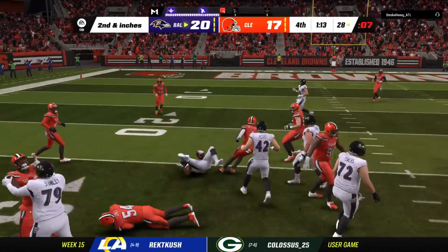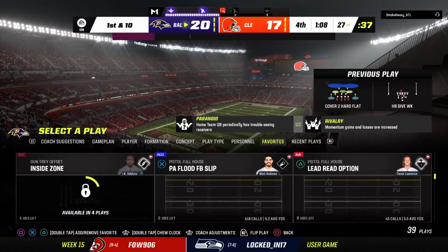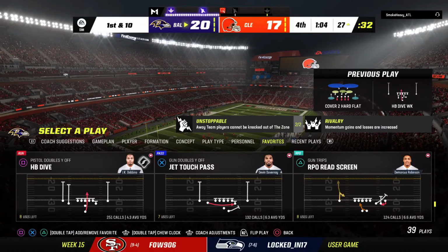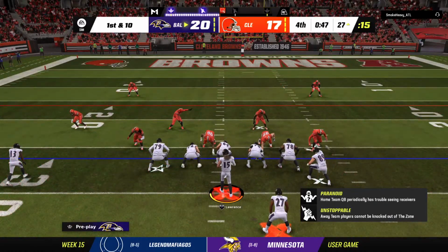Here's a give to Dobbins. And he'll be brought down at the 27-yard line. 2 yards, good enough for a first. Well, that was a unit that understood exactly where the first down marker was, handed it to their guy who could run it, created some space, and he got there.